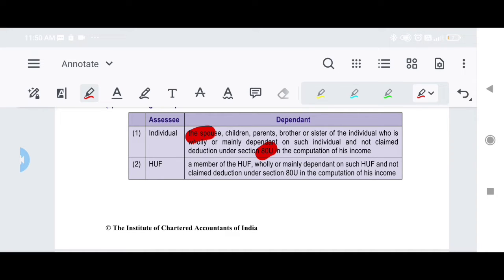If the dependent is disabled, he should either claim the deduction under section 80U or the individual assessee can claim the deduction under section 80DD. It cannot be both: under section 80DD the assessee individual claims and the dependent disabled person claims it under section 80U. It can be only under section 80DD or under section 80U.